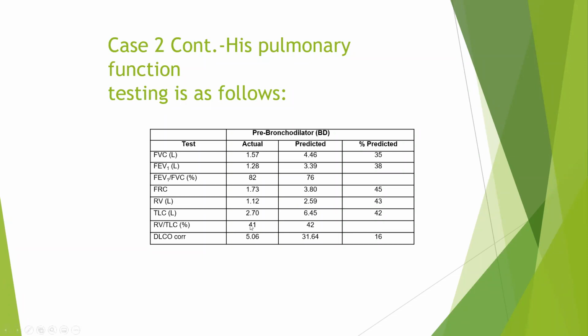Let's look at what's going on here so far. We're going to continue on, but what we have is both our flows and our volumes significantly decreased. So the residual volume is again 43%. Total lung capacity, so these are related. You have residual volume. In all likelihood, the total lung capacity is also reduced because the residual volume is down.